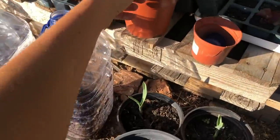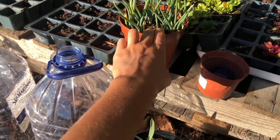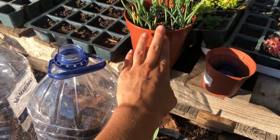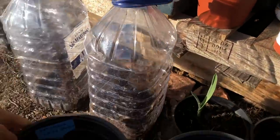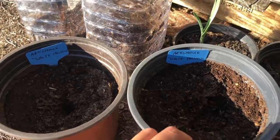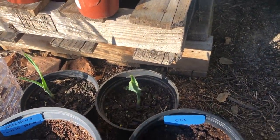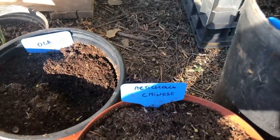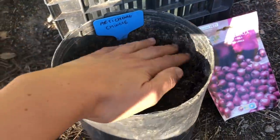So Gary gave us these, some more of the walking onions. I've just popped them in a pot, but they need to go in the ground too. But he also gave us some artichokes, which is going to be really cool to try growing. So we've got white truffle and some of the Chinese artichokes as well. They're really long, so I've put some of them in here.